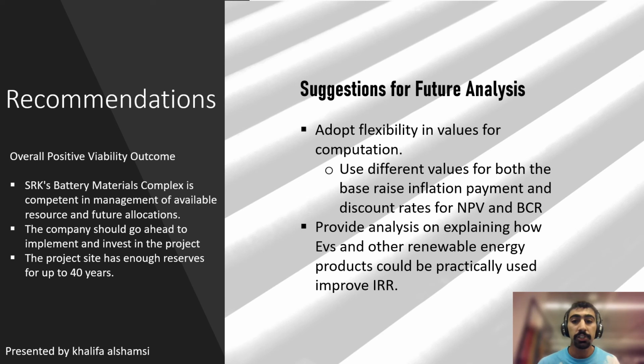As for the recommendations, overall, the qualitative and quantitative analysis presented in this report are excellent. The findings indicate an overall positive viability outcome for SRK's battery materials complex project based on four project viability indicators, namely the payback period, net present value, benefit to cost ratio, and internal rate of return. This indicates that the company understands what needs to be done in terms of resource management and allocations.